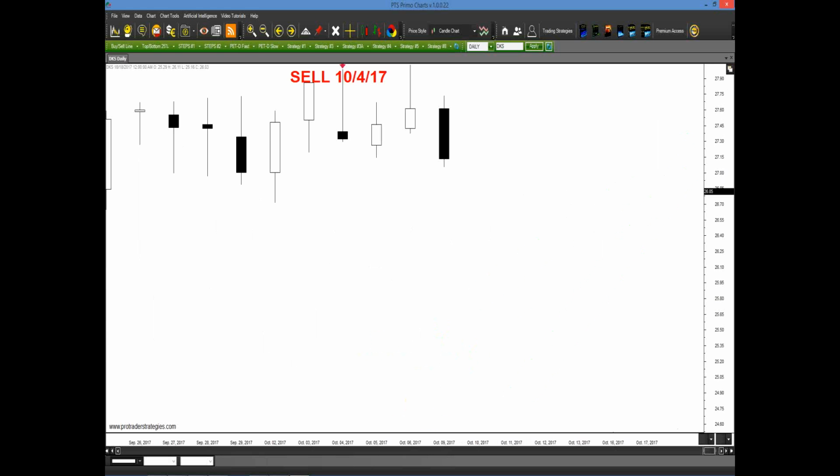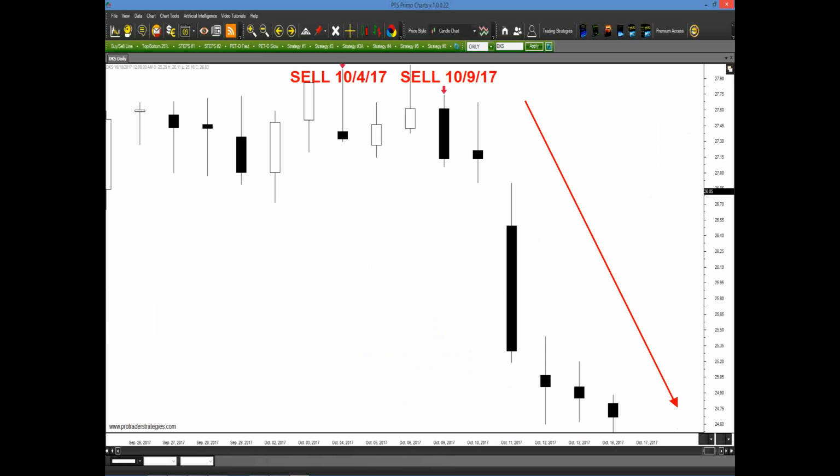Now, the same month, October, on the 4th, we have a sell signal in DKS. Now, nothing happens for the next 3 days. Let's say you bought the puts. Nothing much happened, but 3 days later, another sell signal is generated. So you feel okay. The market's still telling you it wants to go lower, and then it finally kicks in.